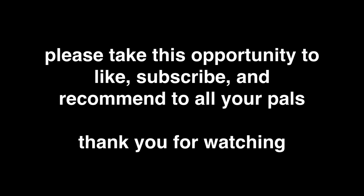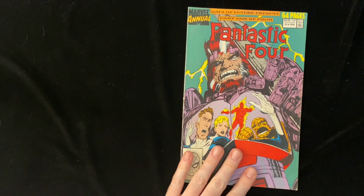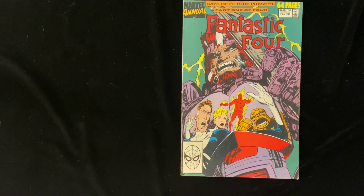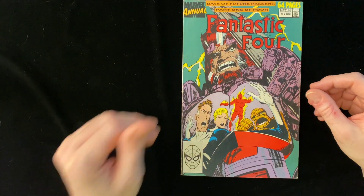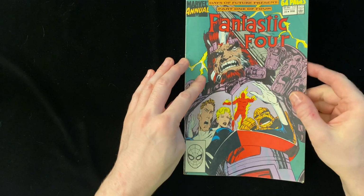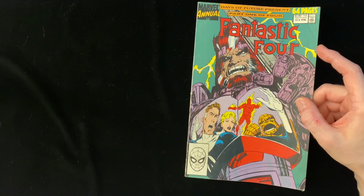What do we got next here? What do we got next? How about something fun? How about Fantastic Four Annual 23 from 1990. This was one of my very, very favorite storylines when I was a kid, The Days of Future Present, because this was a sequel to the famous Days of Future Past.